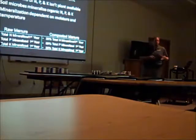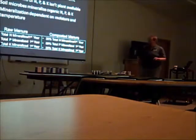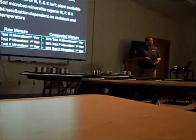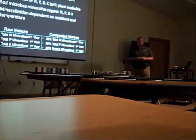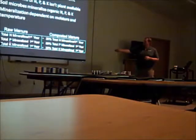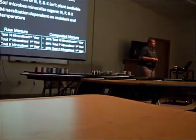When you get those values back, like when I showed you it had 16 pounds of nitrogen per ton, well, in raw manure, about half of that's going to be plant available. So when you get that number back, divide that by 2, that gives you an idea of how much nitrogen is going to be there. Phosphorus, about 80% of that's going to be mineralized. And potassium, about 90% of that's going to be mineralized.